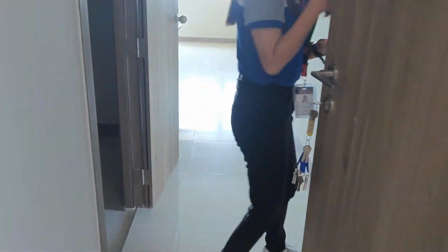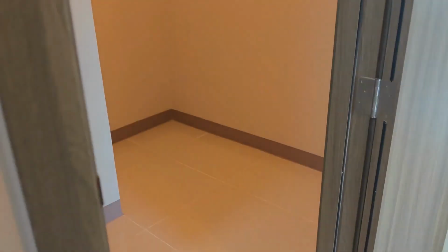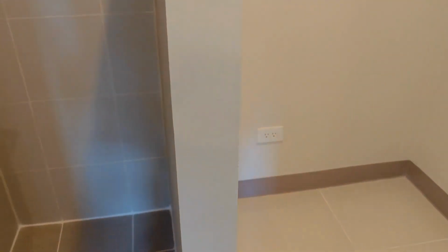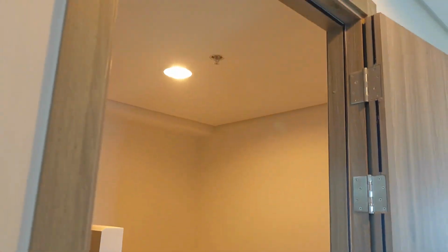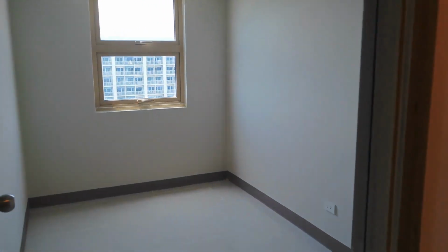Besides the bedrooms, there's an extra space that can be used as a maid's room or laundry area, complete with its own toilet and bath. The unit comes with tiled floors, painted walls, water closet, lavatory, and shower set. Step into our first bedroom, also boasting painted walls and a tiled floor.